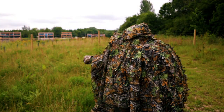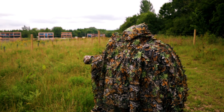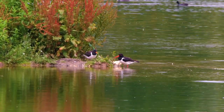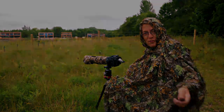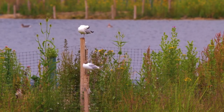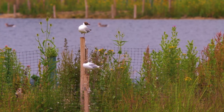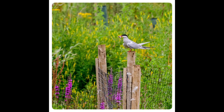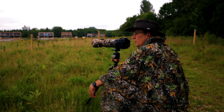All day I've been here since 8:30 this morning, and it's now 10 to 1. And I've got my wish. And with that, they have just flown off. So it's lucky I got here when I did.